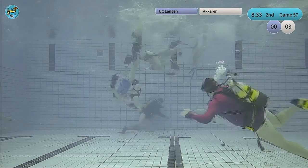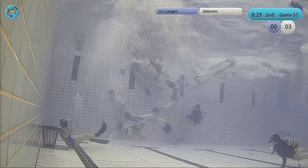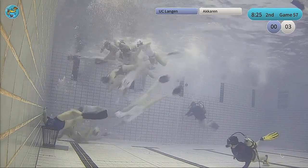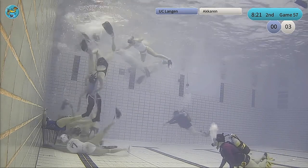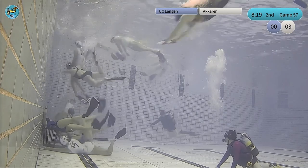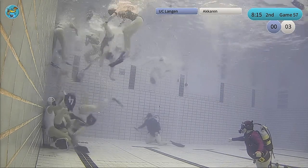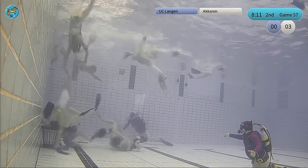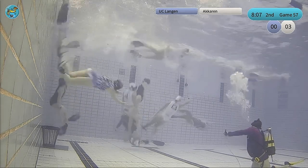It's 8 minutes, or half time, from the second time, and a 3-0, and it's getting complicated for Germany to recover this game. And now Akkaren is attacking again consistently with three players. It's really the discipline and the constancy they have. It's really impressive.